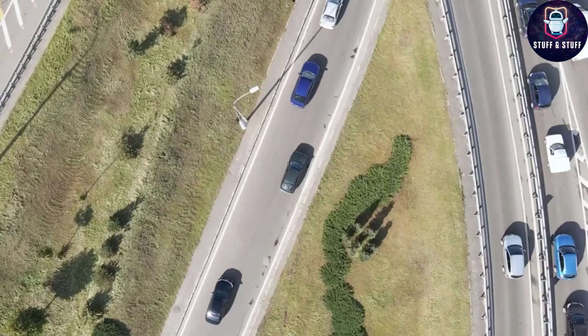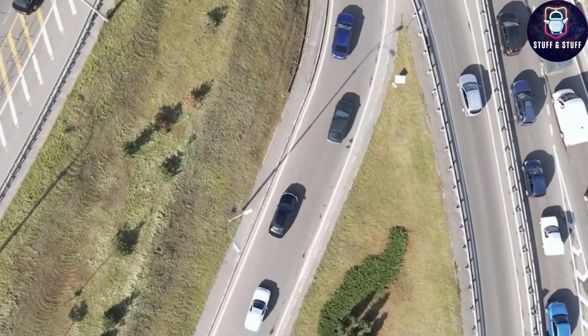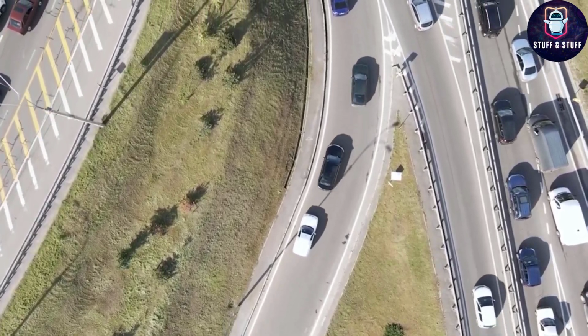Not to forget that it could become a serious chaos-creating invention. Thus, its programming regarding the incoming vehicles must be exact, or else it might turn out to be horrible.